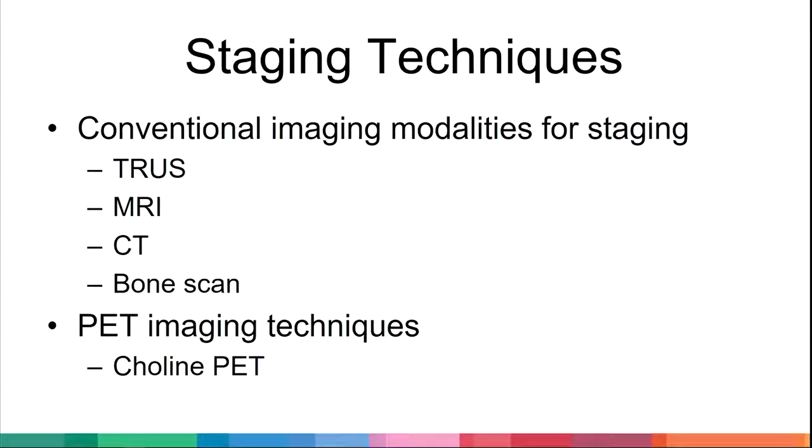So as mentioned in the previous slide, the conventional imaging modalities for staging include MRI and CT. These are mostly used for local staging of the prostate cancer, as well as the nodal staging of prostate cancer. And bone scan is used to determine the presence of bony metastatic disease. Transrectal ultrasound is also used to localize the primary prostate cancer, as well as to obtain tissue for histology. In terms of newer imaging techniques, such as fluorocholine PET that has been used previously for prostate cancer, it is still in use in many centers worldwide.